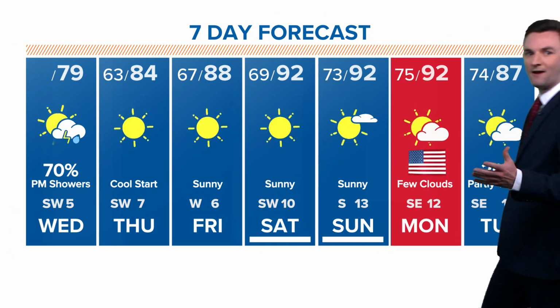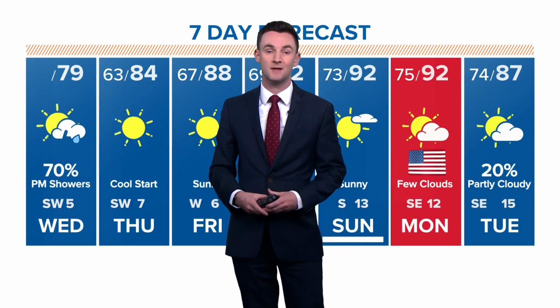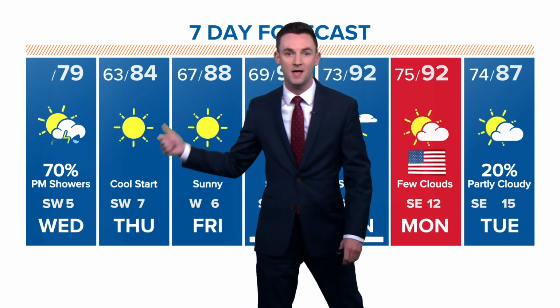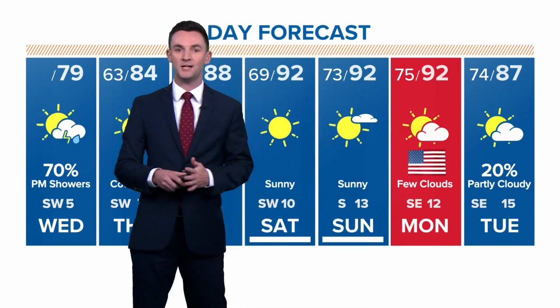So just a chance for an afternoon shower or thunderstorm as we go through the rest of today. Temperatures, again, struggle to make it to 80 degrees, mid 80s, and after a cool start in the mid 60s for your Thursday with lots of sunshine, upper 80s then by Friday, and then into the 90s as we get into the holiday weekend. All right, Jay Ray, we know the story.